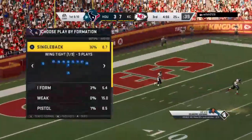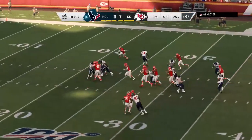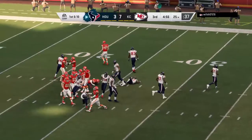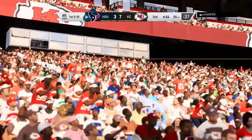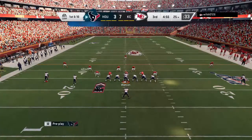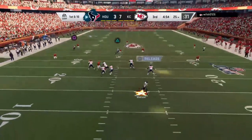And not a bad return here. He gets it out to the 25-yard line. The Texans offense ready to go here for their next drive. They trail, and it's the offense's first time to touch the ball in quarter 3, and we'll see what they can do.